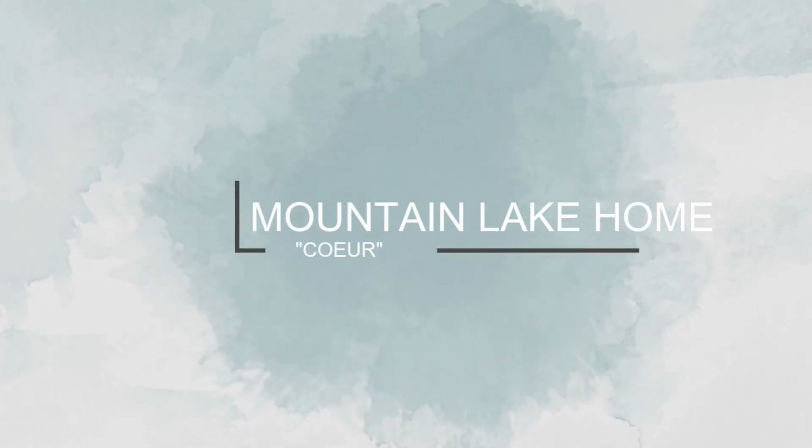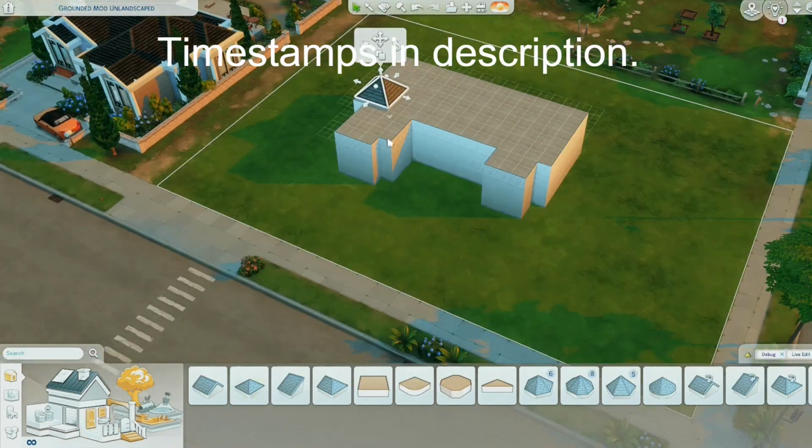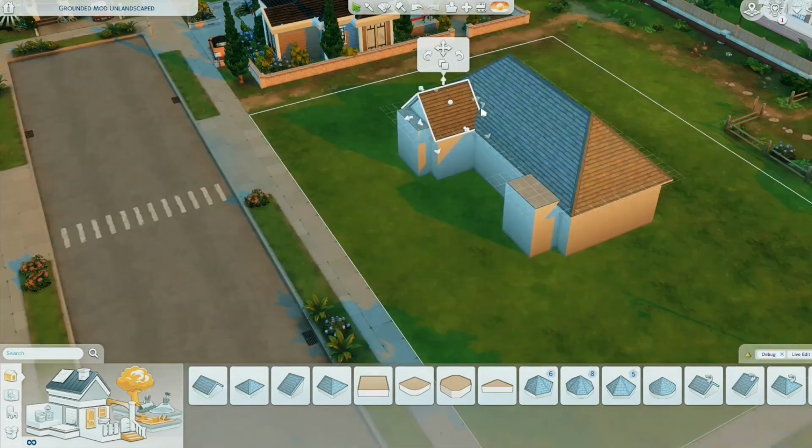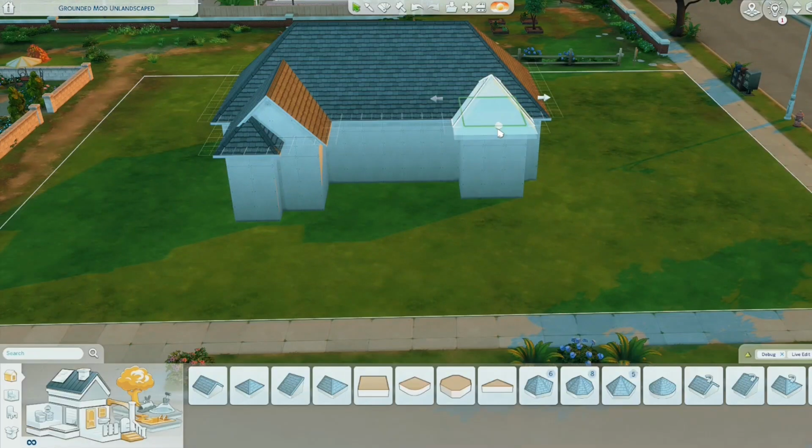I am ridiculously excited about this build. I really want to do something different because I sort of felt like I was in a rut. And so I just started building.